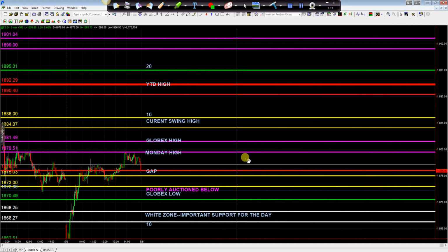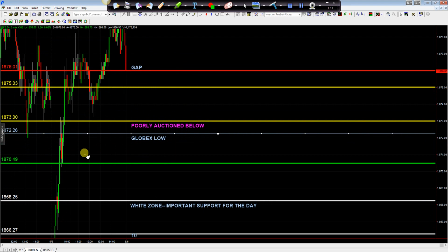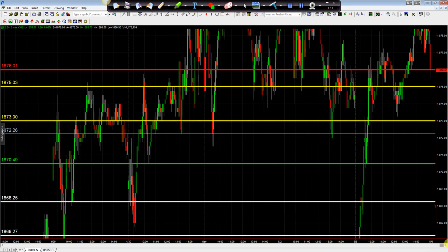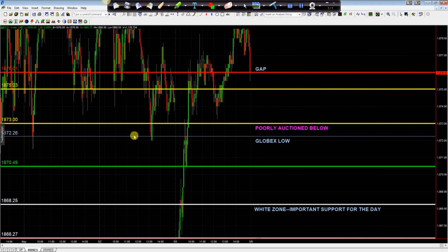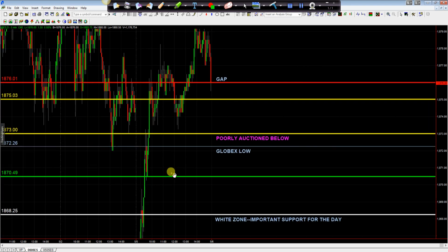Okay, so let's do this. 1872.25. Let's expand this real quick. And let me look back here. Okay, so the problem with this is this is all poorly auctioned. See how thin this is? And we just zoom through it. And that opens up the possibility, as opposed to look at all the volume that built up here.